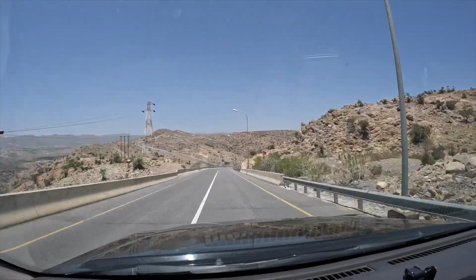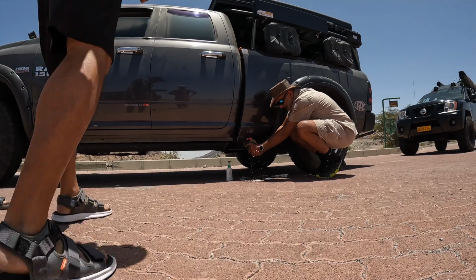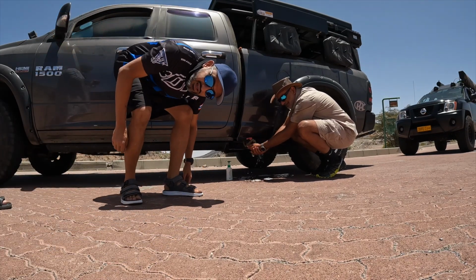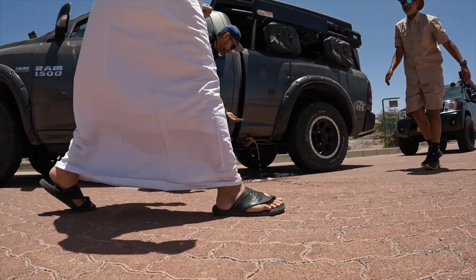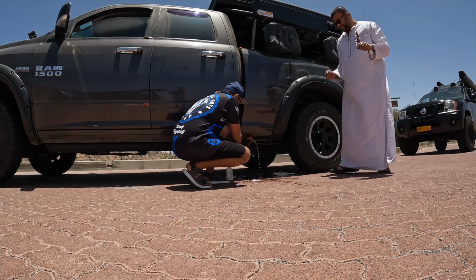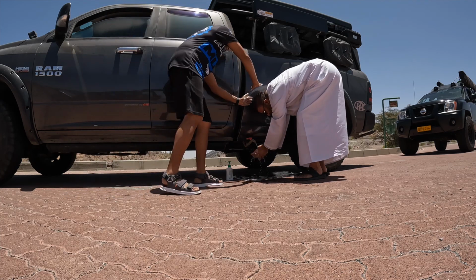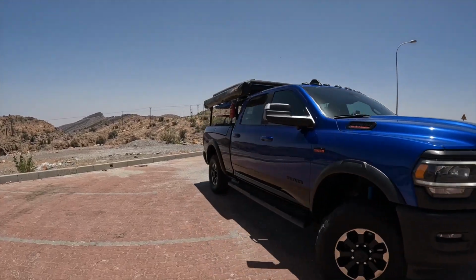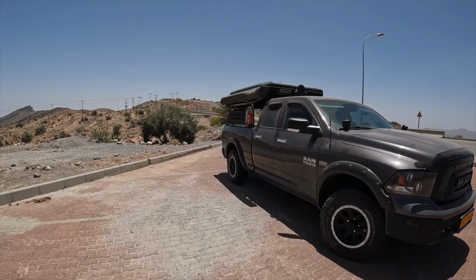So as I continued my way up the mountain, I got a call from the boys that they had stopped to help out someone who needed some assistance, and I decided that I would get there and help them out too. When you're overlanding, you come prepared. So with our good deed of the day completed, it was time for us to head towards the entrance of our 4x4 route, which was still way up the mountain.